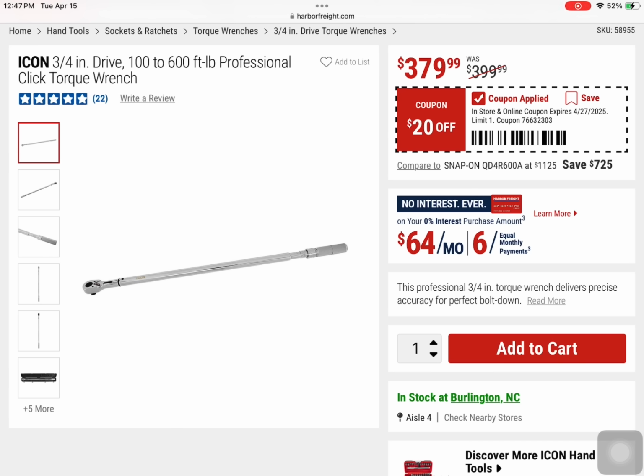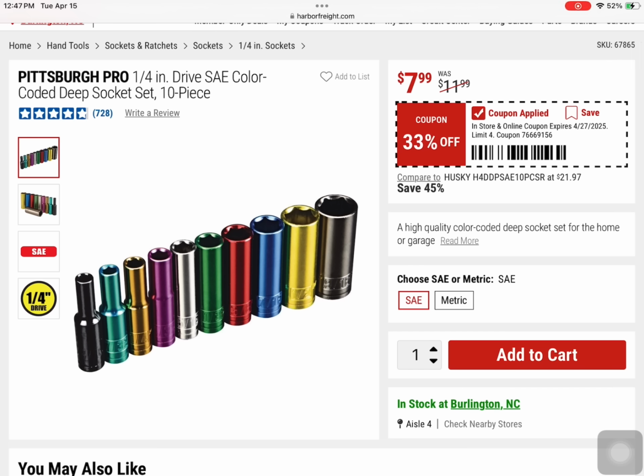Next, from Icon, you have this 100 to 600 pound click torque wrench. And this one is really popular from Pittsburgh Pro. It's their 1/4 inch drive standard color-coded deep socket set. It's a 10-piece set for $7.99. This is going to be 33% off.